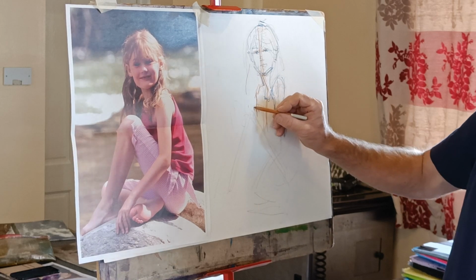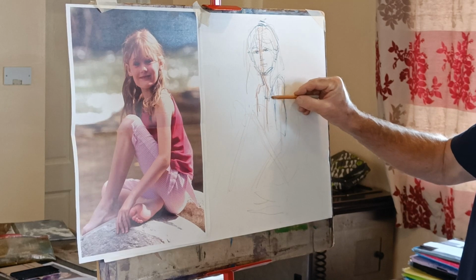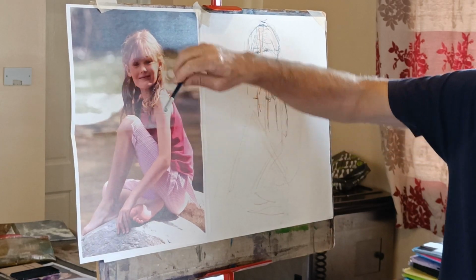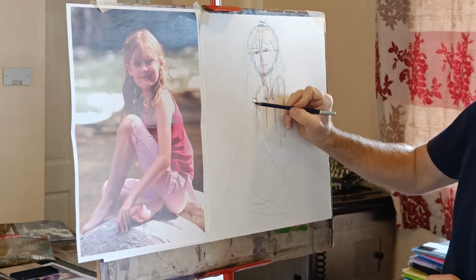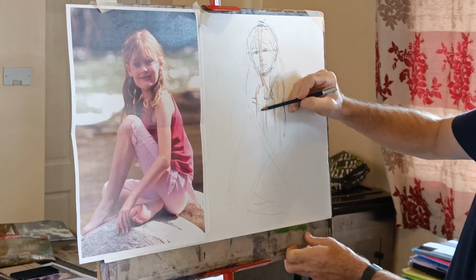I've got that far, and then really want to get a position for her knee, and just seeing where that is in relation to her shoulder. It's probably about that high. I could measure that distance there and compare it with something in her face, and that comes up to about there. So that is about where her knee needs to go. That line works okay.